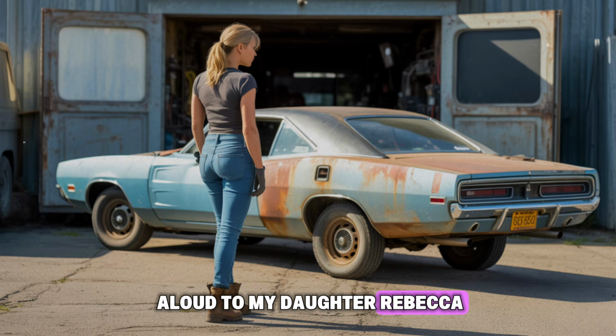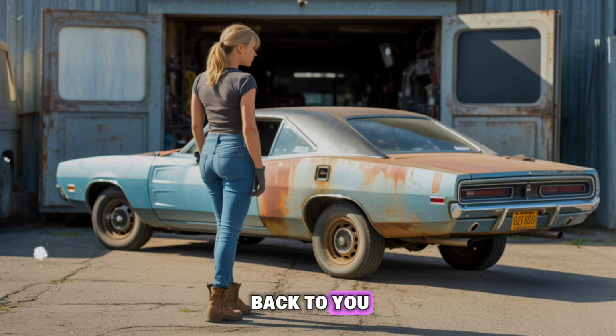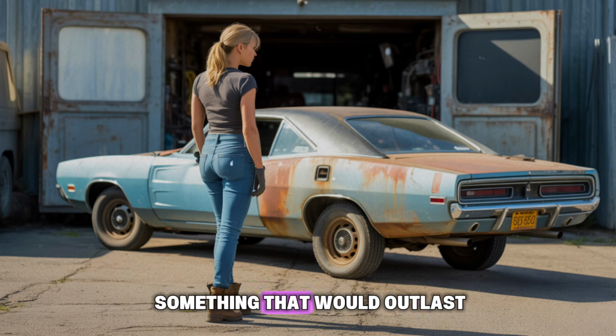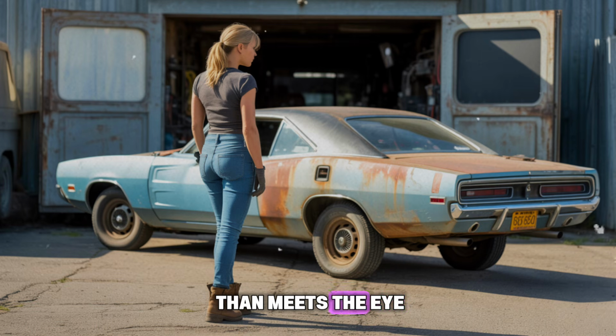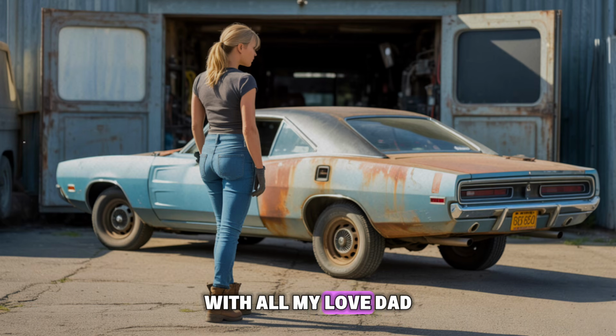"To my daughter, Rebecca, if you're reading this, it means the Charger has found its way back to you. I'm sorry I couldn't be there to finish what I started, but I want you to know that the car was never just about the engine or the metal. It was about building something that would outlast us both. Something that would always remind you that no matter how broken things may seem, they can be rebuilt. Don't let the rust fool you. There's more to this than meets the eye. Take the car, take the key, and find the courage to finish what I couldn't. With all my love, Dad."